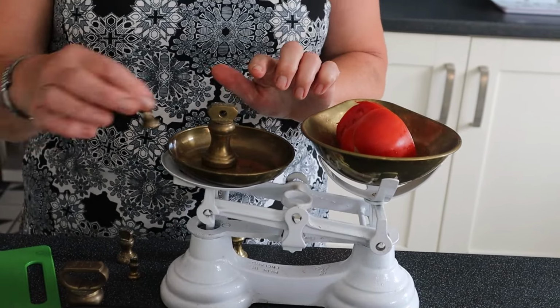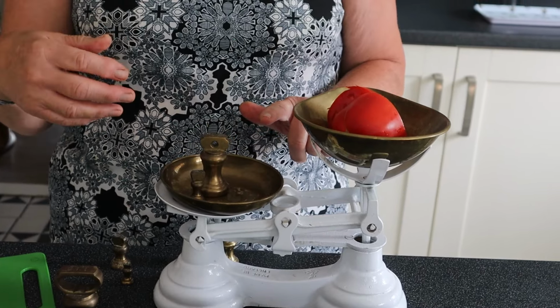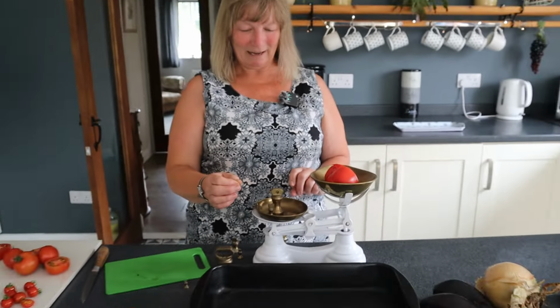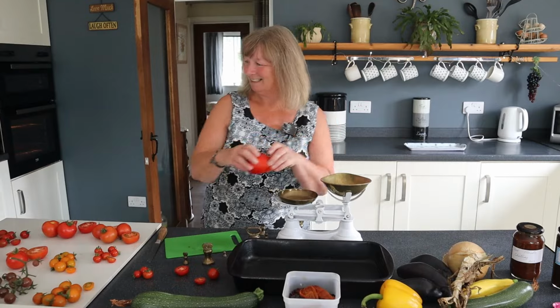So that's an 8 ounce. It's about 9 ounces, so it's over half a pound, because 8 ounces is half a pound. Now let's see by comparison how much the San Marzano weighed.